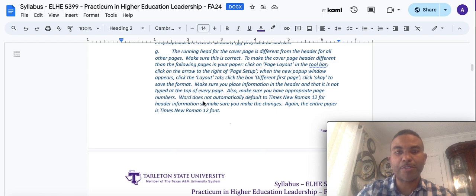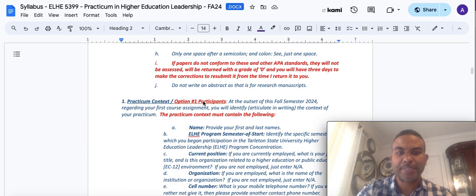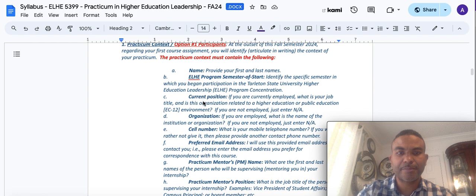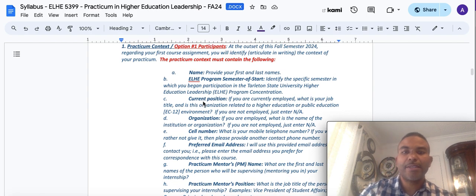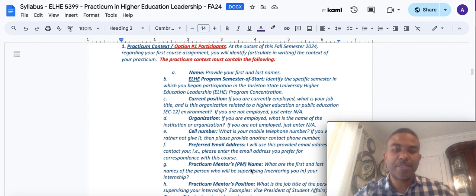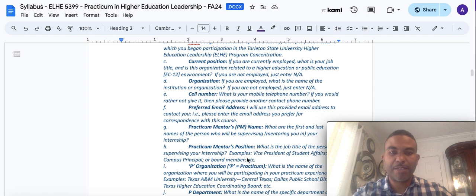For those papers, you'd have a running head. All right, and for option 1, the practical context, this is the basic format. It includes your name, when you started the program, your current position, your organization, cell phone number, preferred email address, and your practicum mentor's name. So this is not me. This is someone you're working with at your institution who's supervising and mentoring you along the way, and what their position is.